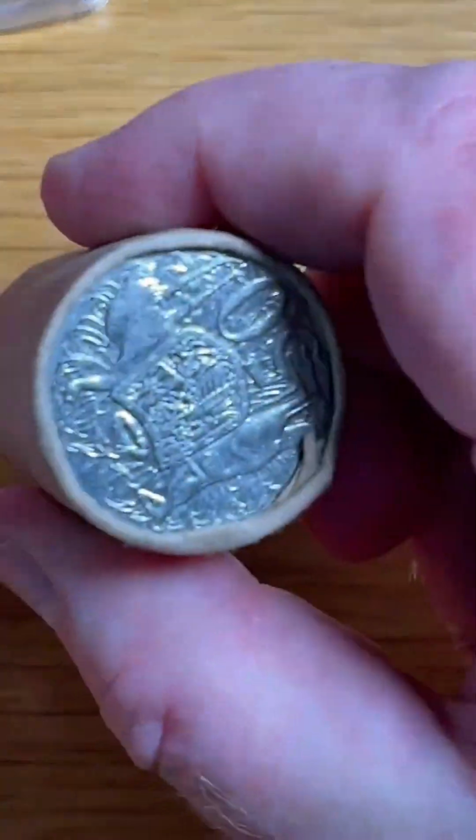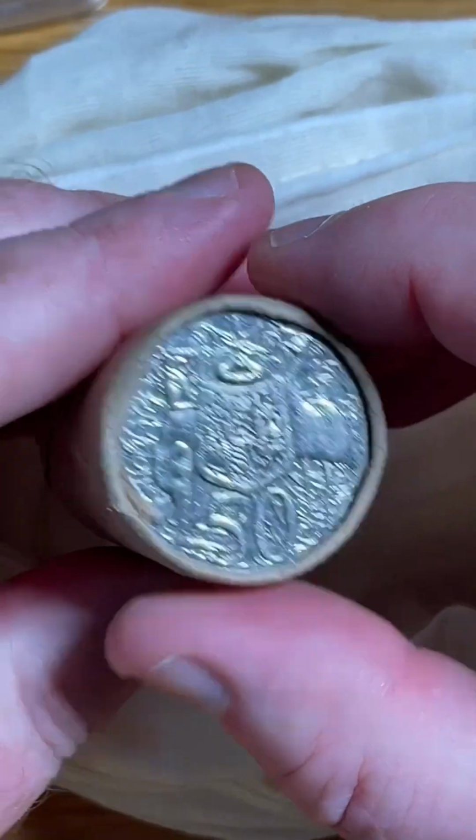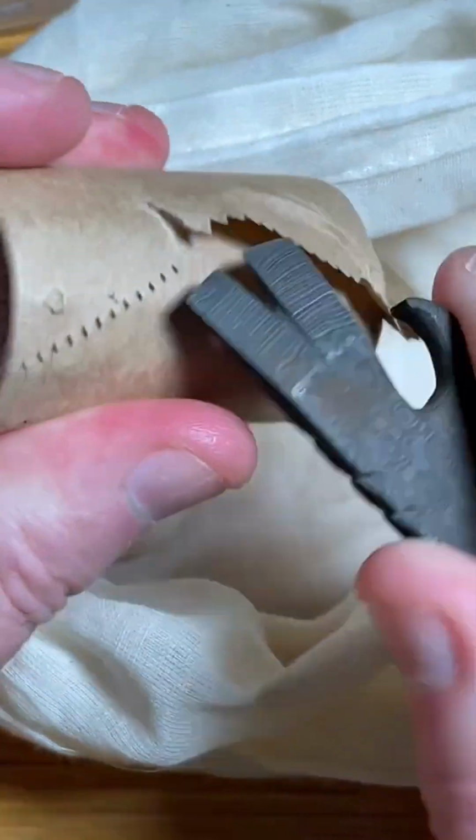Let's have a look at this coin roll right here and see if there's anything like a Captain Cook in here. So let's get the Damascus steel and open this one up.